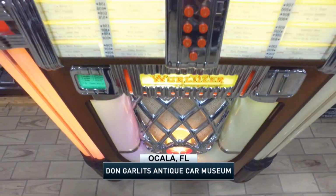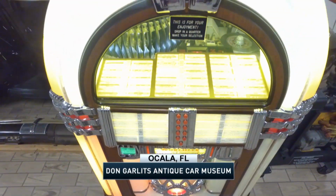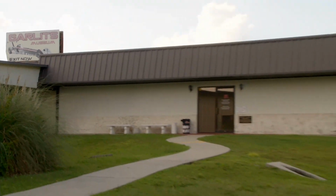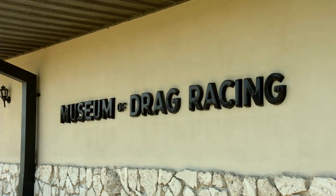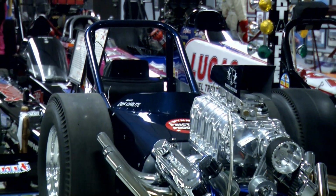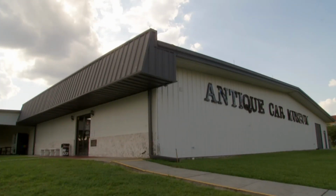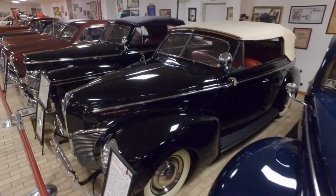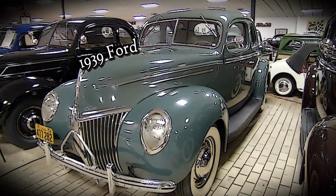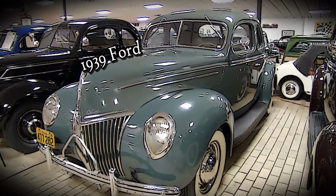Welcome back to TopCoat's Magnificent Machines. Don Garlits has an amazing complex here, and it's a definite must-see if you're anywhere near Ocala. On one side, Garlits Drag Racing Museum. It features some of the most significant and amazing cars in the history of the sport. And on the other side, Garlits Antique Car Museum. Dozens and dozens of immaculate automobiles, including an 80-year-old car that, believe it or not, still has its original paint.